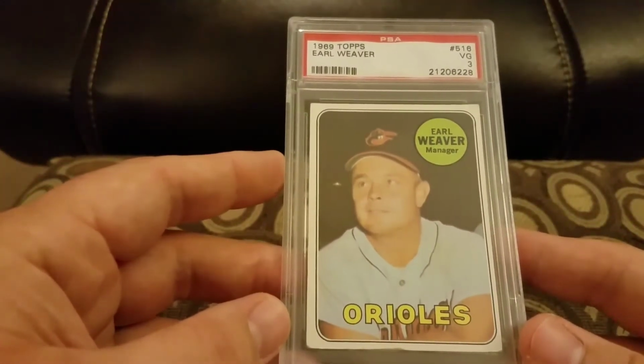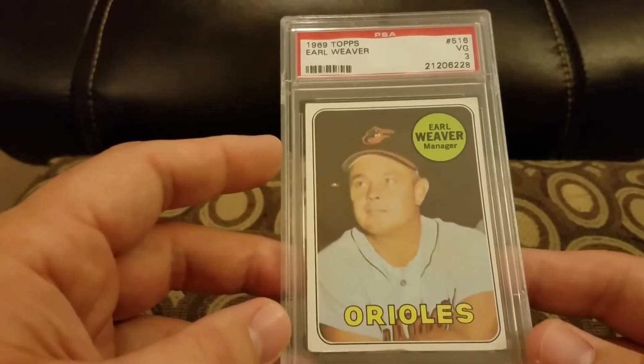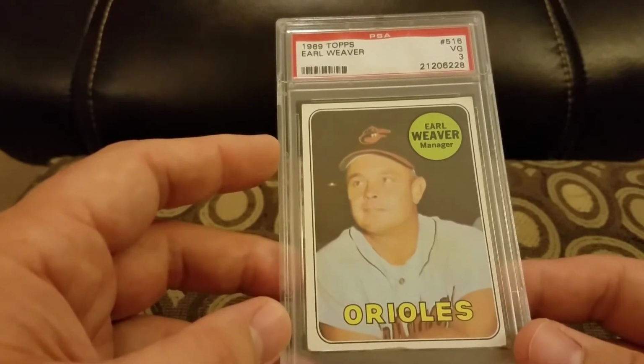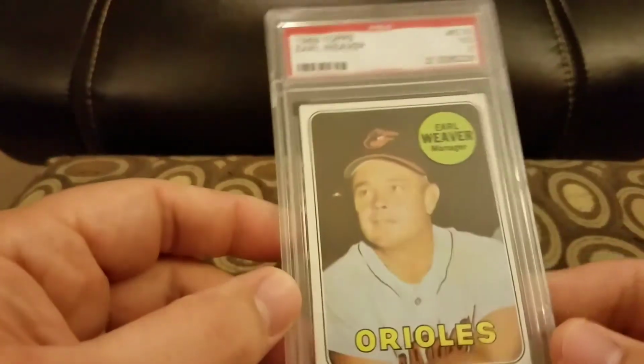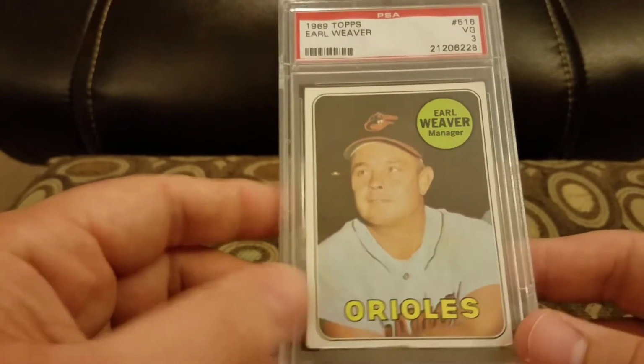A 69 Topps Earl Weaver and a 3. This is a Hall of Famer rookie, I believe. I think I paid like $3 or $4 for this card. It was going to end with no bids, and I was like, screw it, for $3 for a Hall of Famer rookie, seems good to me. I don't care about the grade. I think it's cool.